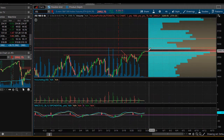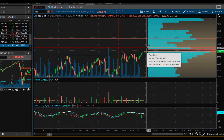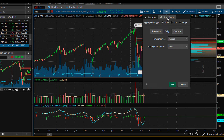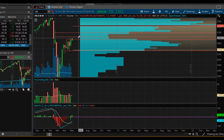So I've outlined some possible areas of resistance. If you look here, I see 3017, 3018 as being a minor area of resistance. And then up here at 3088 being a more major area of resistance. Why have I marked those areas as points of resistance? Well, if you look at the volume profile, the volume on our y-axis over here, there is a big dip in volume to this area that we've just broken out into, which suggests a decent move upward with no hesitation.